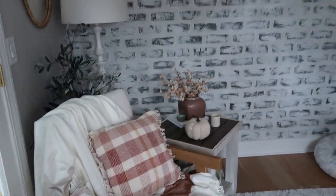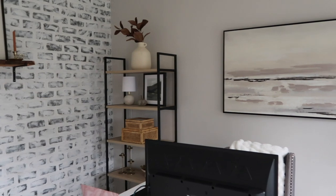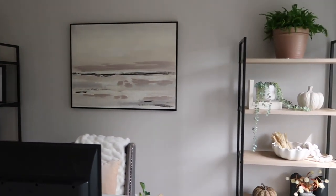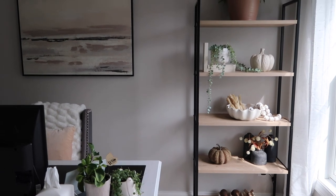So that is everything that I did in my office. I am really pleased with how it came out. I think it's just super simple. And this is officially the last area I had to decorate for fall. So next will be my fall home tour. I'm pretty sure that should be up a little bit later this week.